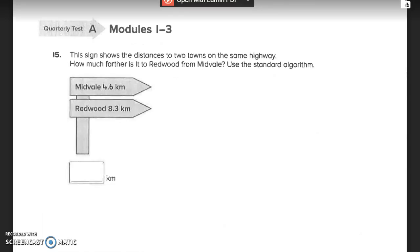Number 15. This sign shows the distance to two towns on the same highway. How much farther is it to Redwood than from Midvale? Use the standard algorithm. Midvale, 4.6 kilometers. Redwood, 8.3 kilometers.